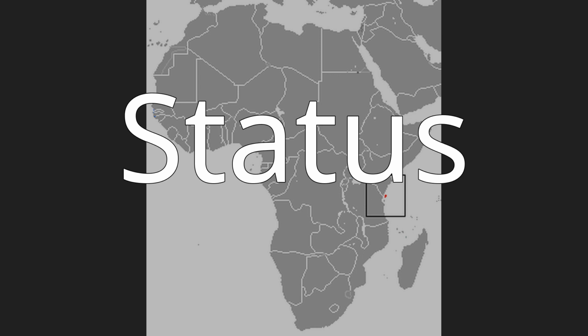Status. The IUCN lists this bat as being vulnerable. Its range is limited to the island of Pemba off the coast of Tanzania, and it is traditionally hunted for food. This hunting became unsustainable when shotguns began to be used.